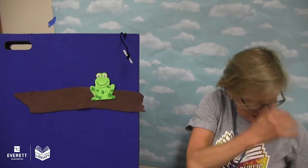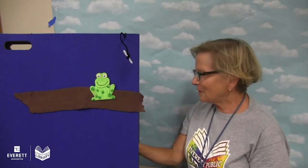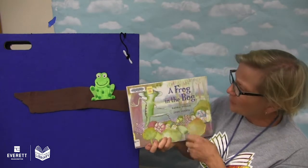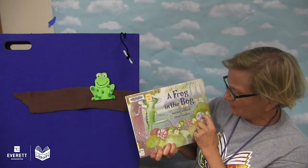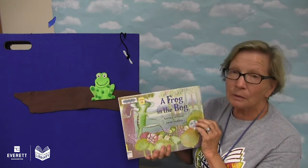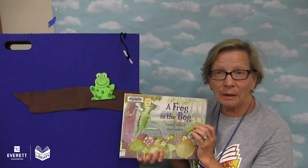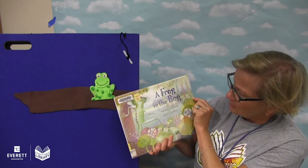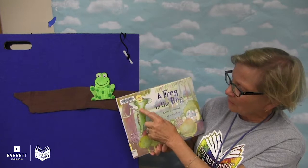I have one today that is really good. It is called A Frog in the Bog, by Karma Wilson. Pictures by Joan Rankin. This book was published by Simon and Schuster. A Frog in the Bog. There's the frog. Let's sing our reading song.